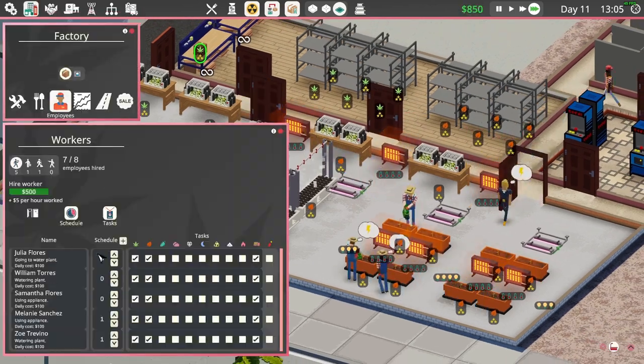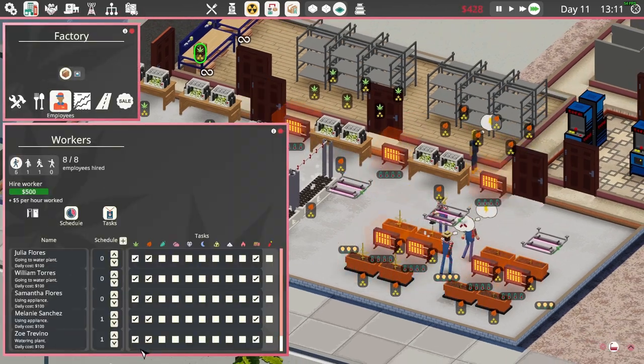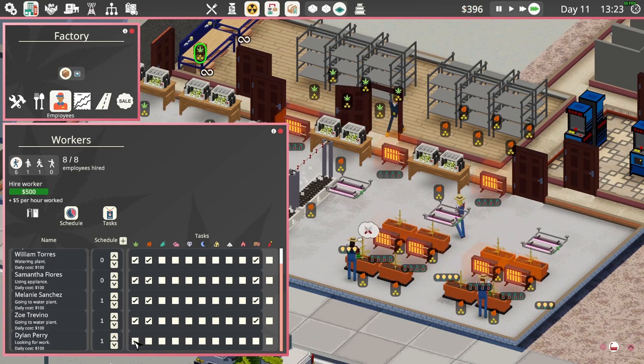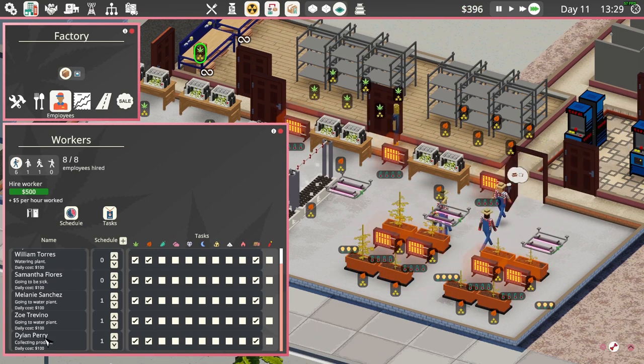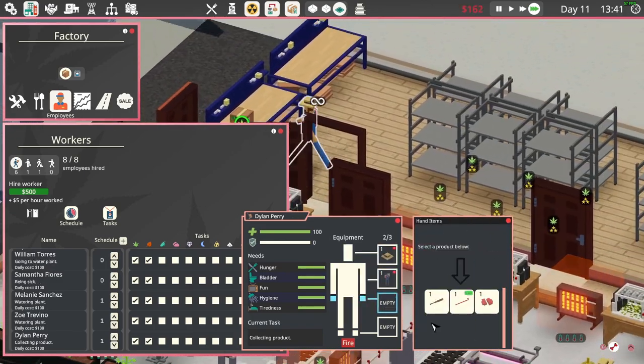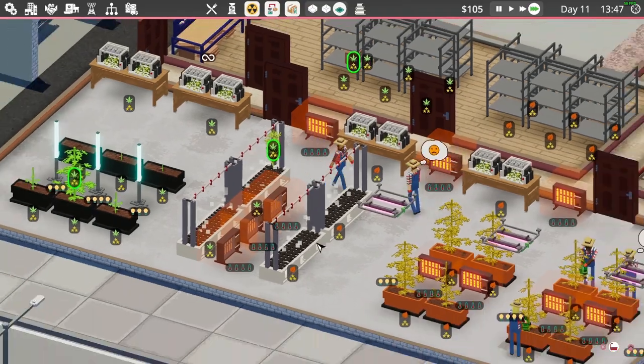All right, let's hire ourselves our next employee. You'll be working first shift, doing all this as well. Dylan, here's your work uniform. I hope you enjoy it.